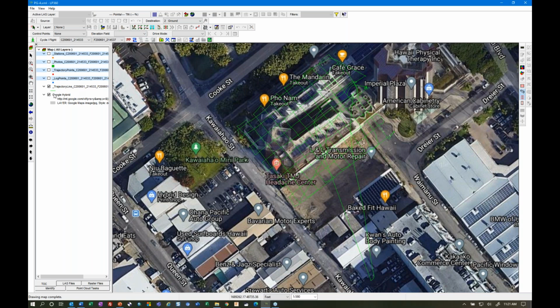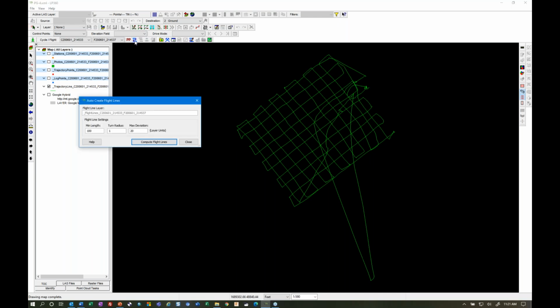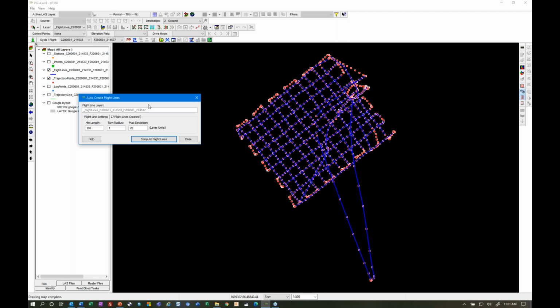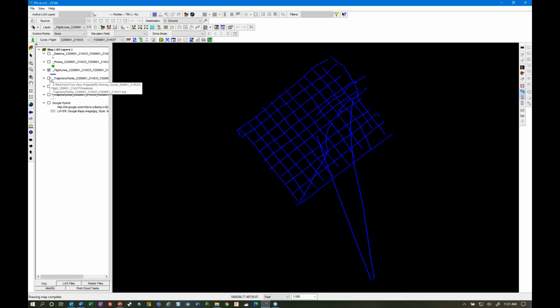I'll turn off a bit of this, and I think I'll turn off this Google backdrop for a moment too. And so we have a tool that lets us take this complete flight and chop it down to what we really want. We have an automatic and interactive tool. So settings are things like what's the minimum length of a flight line, etc. And I can automatically compute the lines that I want. Let me turn off these trajectory points. And so here it's saying here are the lines that I want to go process.